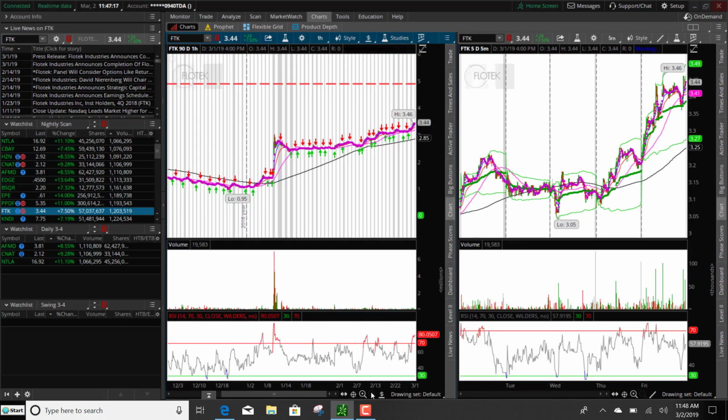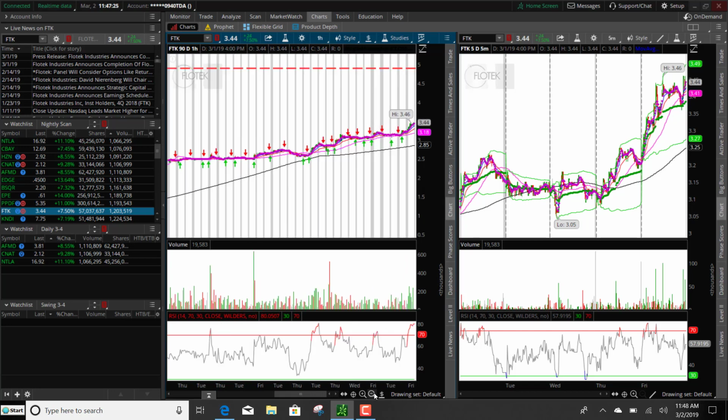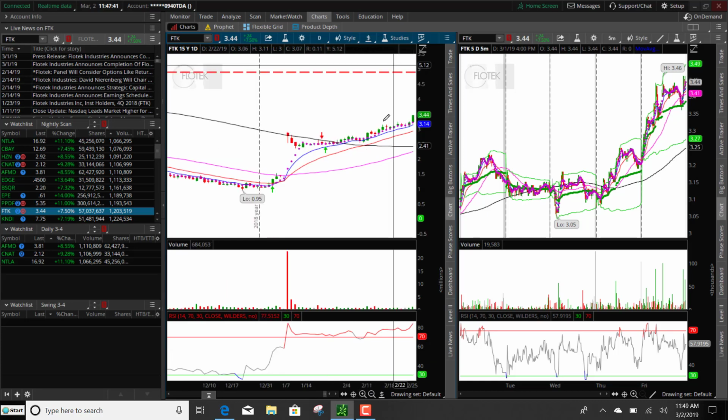Let's take a look at the hourly, see what the hourly is showing us. So it's trading above moving averages. It's sort of riding the 9, which I like. So I think I like this one. Let's see when earnings are. Earnings are March 6th. So that's like 2 days from the day of this watch list.